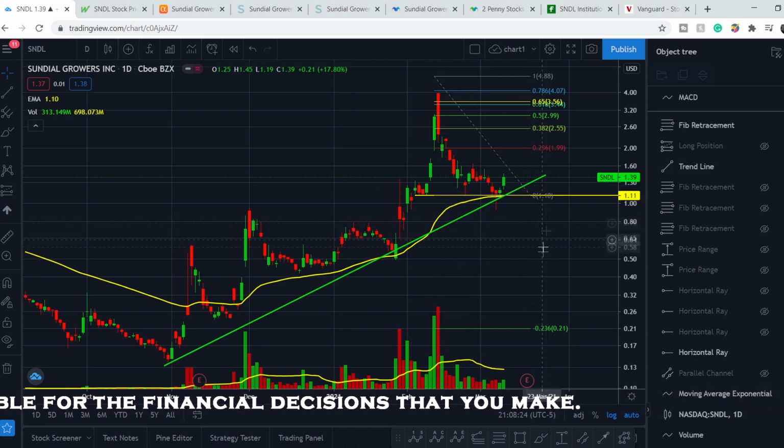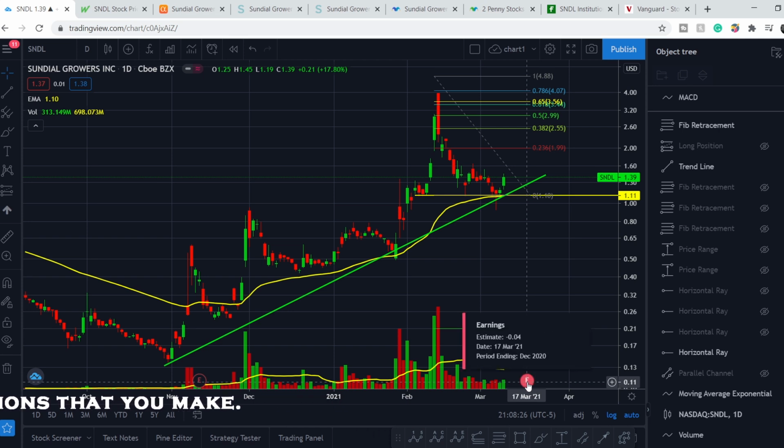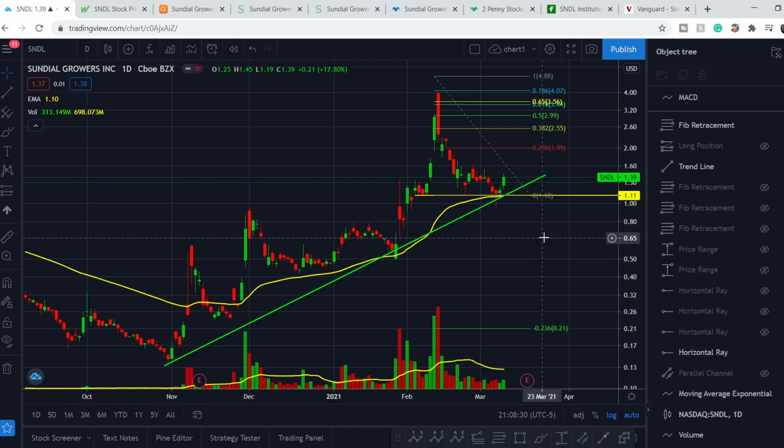So I suggest you wait for this data. It is the earnings report, and it will take place on March 17th. But from this date, we will have a huge fluctuation in price. So from this point, we might go lower, or we might go higher. And if you believe in this company, there is nothing bad about it.